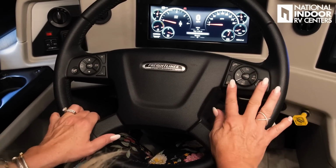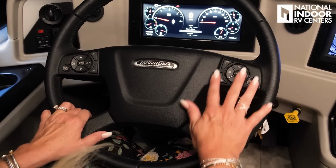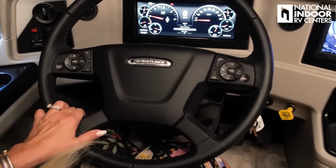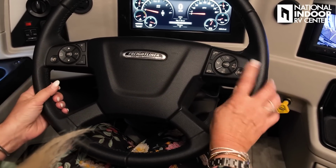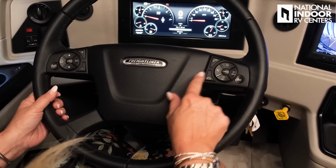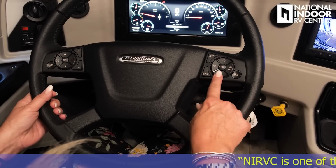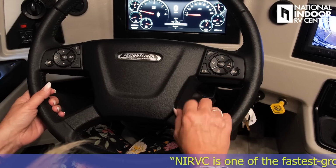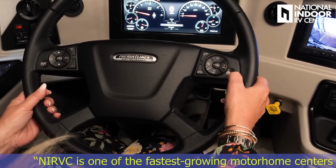Then we've got our controls here so that we can pick up a phone call, hang up a phone call right here from the steering column. Don't need to touch our phone, so it's much safer. Hands on the wheel at all times. Our cruise control is here. So cruise control, that will come up on your screen. I'll demo this while we're driving as well. We can set it, we can resume, we can cancel, and we've got our lights here.